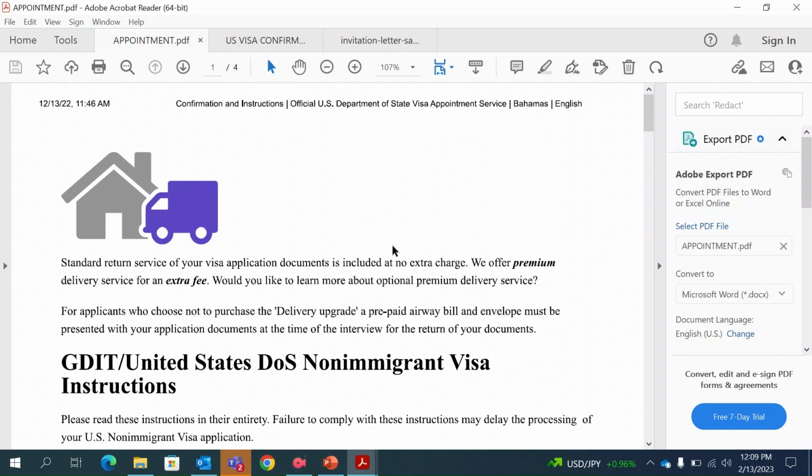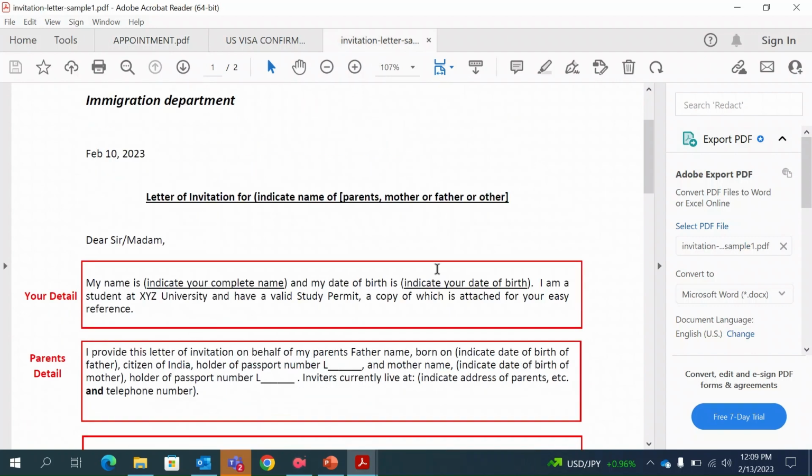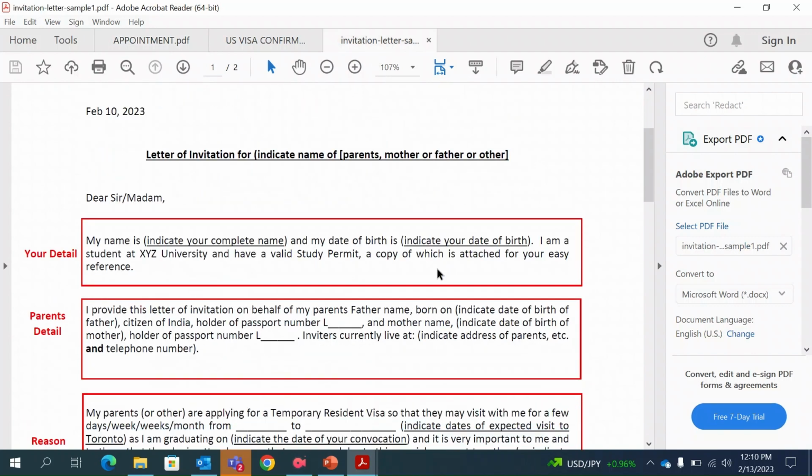If you are going to the US to visit your family, please ask them to write an invitation letter for you. This is how an invitation letter looks. If you have an invitation letter, your chances of getting a visa are very high. So ask them to write an invitation letter for you. The invitation letter I'm showing is an example that I wrote for Canada actually, but the concept is the same. Remember that this letter is written by your family or friend in the USA.